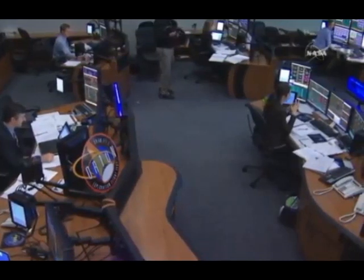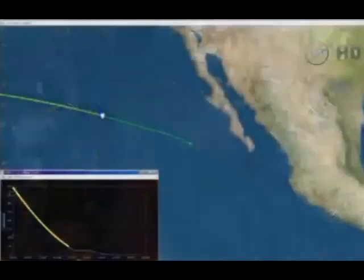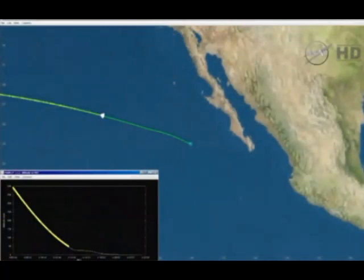traveling about 20,000 miles an hour, some 84% of the velocity of a spacecraft returning from the moon. We're 4 minutes away from the jettison of the forward bay cover at the very top of the spacecraft that will begin the chute deployment sequence.